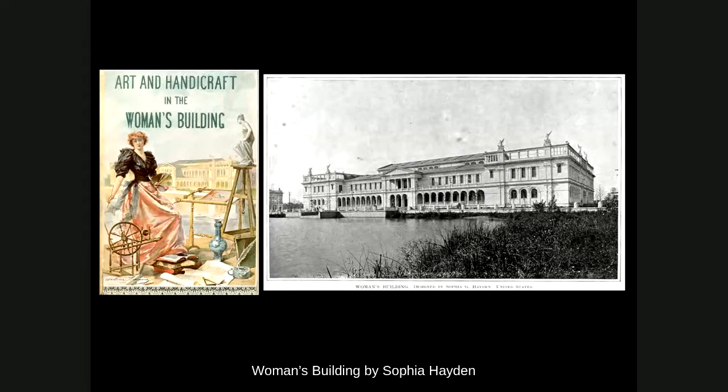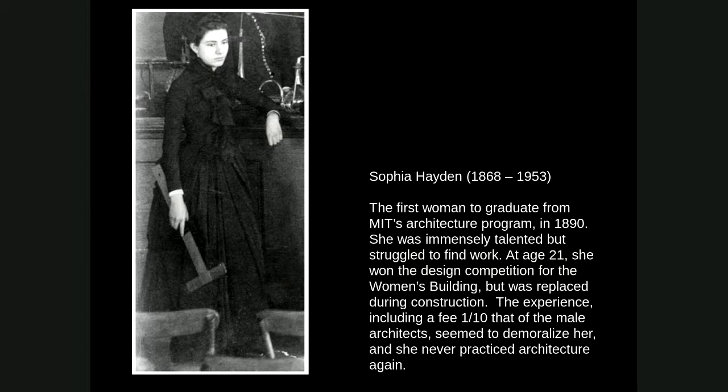and the winner was Sophia Hayden, who happened to be the first woman to graduate from MIT's architecture program, which was a relatively new program in and of itself. She graduated in 1890. She was very talented. She had claimed honors on graduation, but she couldn't really find any work. Male architects didn't want to hire a woman, and so she only contributed an entry at the last minute, almost on a lark, like, well, what have I got to lose? She had been teaching drafting at a local technical school in Boston, I think, and she won. She was 21 years old, which is pretty amazing in and of itself. And in many ways, she kind of got in over her head.